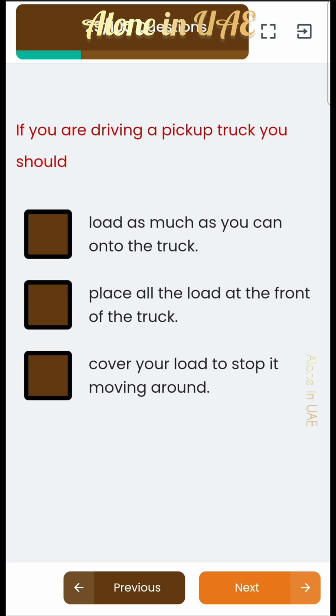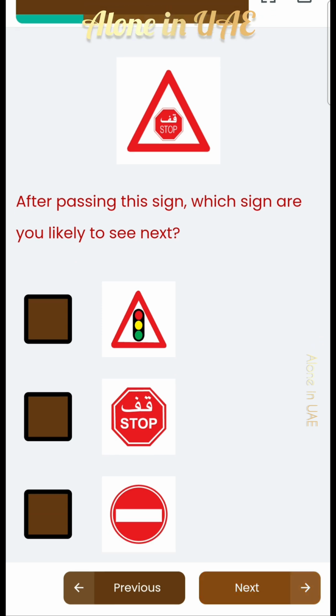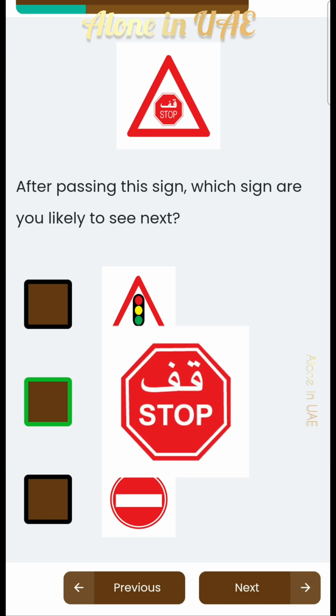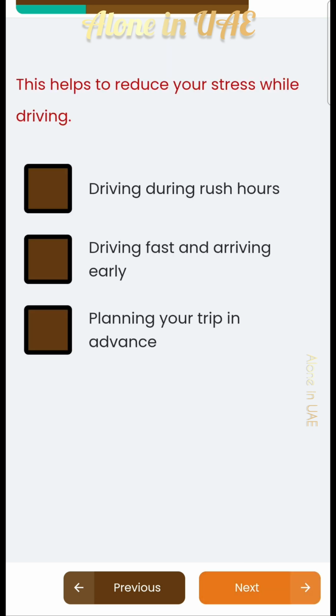If you are driving a pickup truck, you should cover your load to stop it moving around. After passing this sign, which sign are you likely to see next? This helps to reduce your stress while driving. Planning your trip in advance.